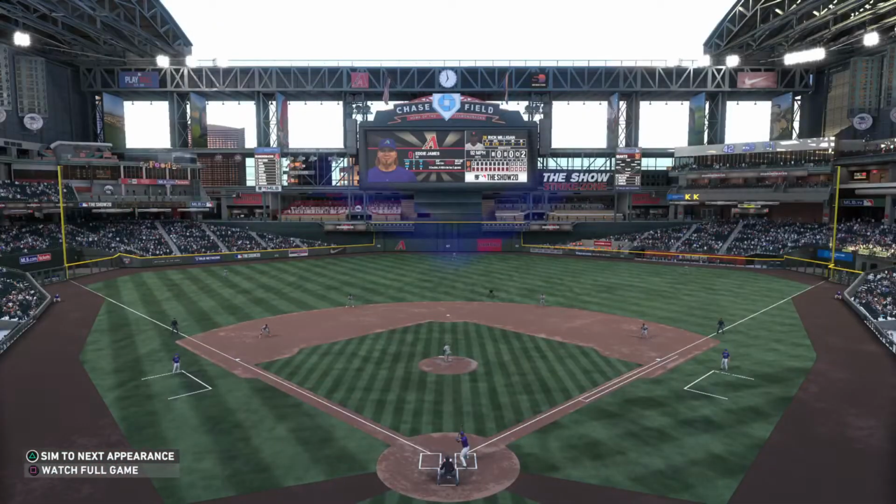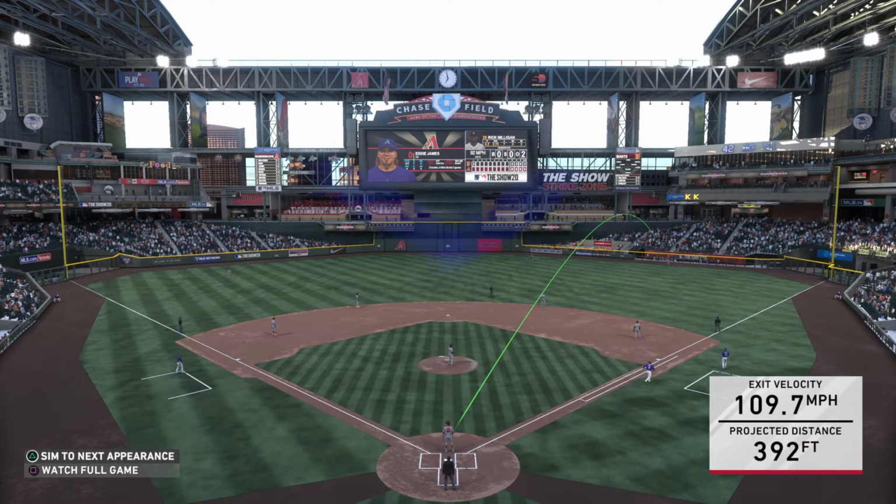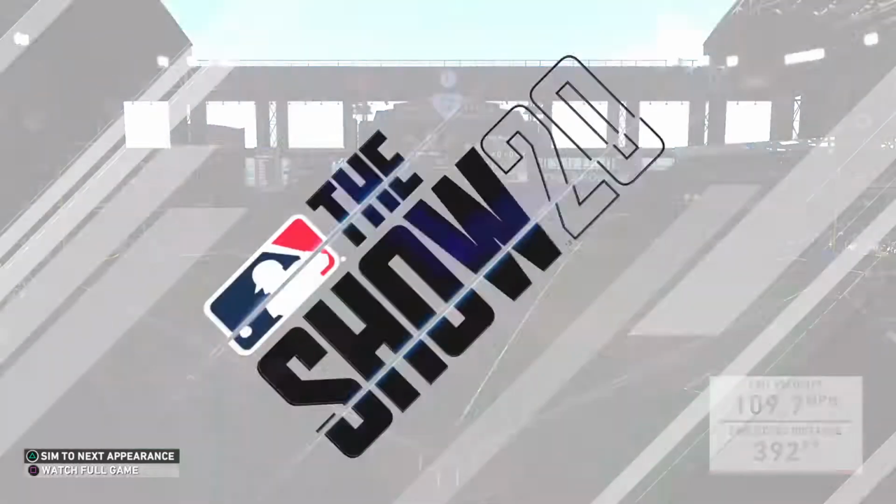Boy, when this guy gets in a groove, he can hit them, and when he hits them, he hits them in bunches. Hit a home run in last night's game, and if they continue to pitch him on the outer part of the plate.